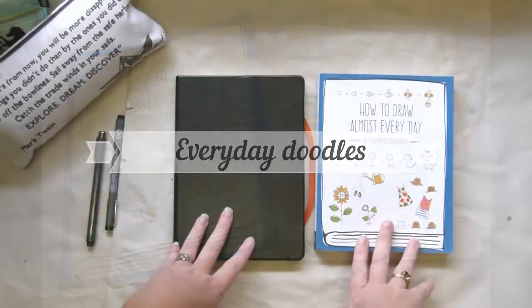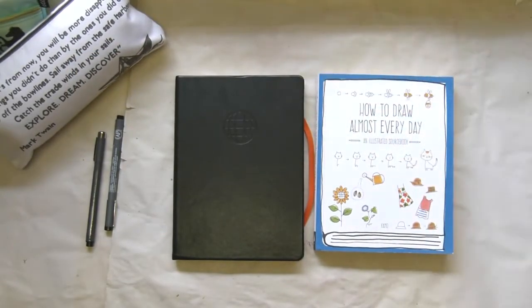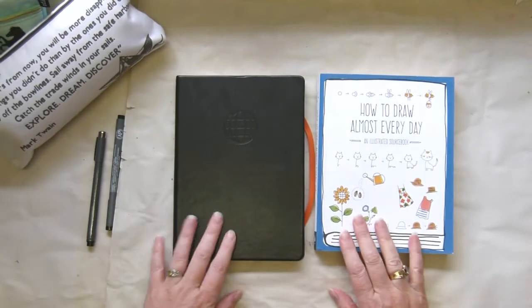It's Tanya, and I thought I would just share with you something, and oh my gosh, look at all the cat hair. Ah, the joys of cats. I thought I would show you something that I've been busy with.